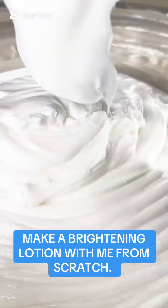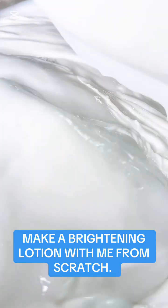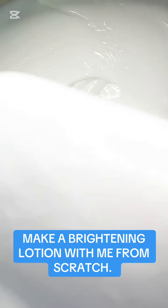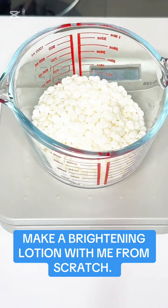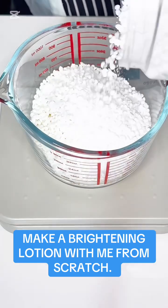Watch me formulate a brightening body lotion from scratch. This lotion is packed with science-based brightening ingredients like ethyl ascorbic acid. It's a stable vitamin C derivative that fades dark spots and boosts your skin radiance.